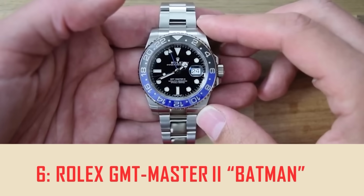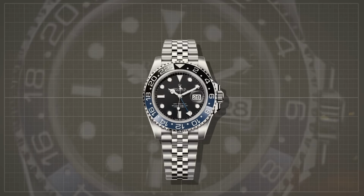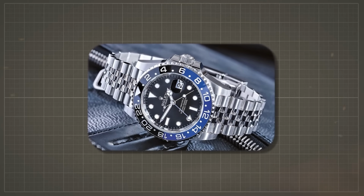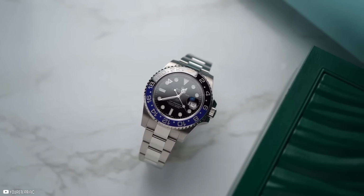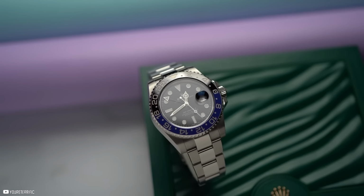Number 6, the Rolex GMT Master 2 Batman. Split black and blue ceramic bezel, 40mm steel oyster case, a dual time zone beast built for modern flyers and desk divers alike. This is the original Batman, launched in 2013, and it's still punching above its weight in 2025. Not for hype, but for how consistently it's beaten inflation.